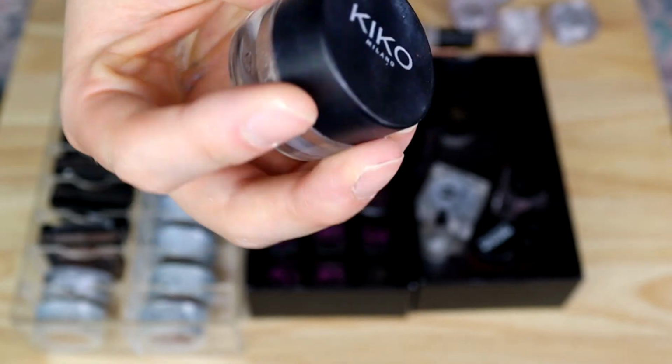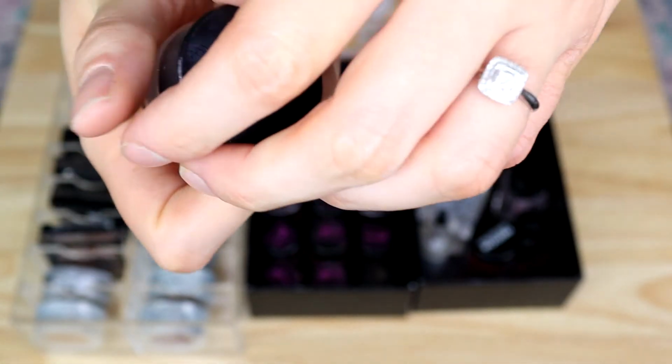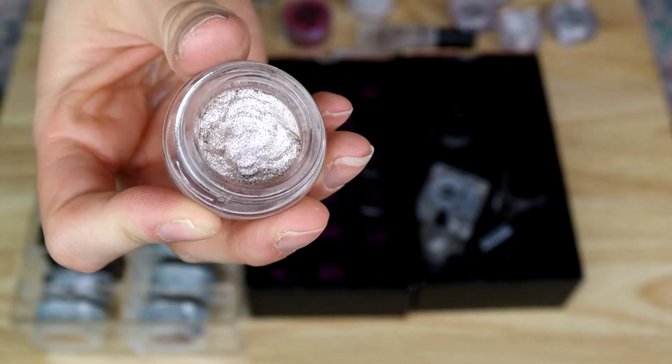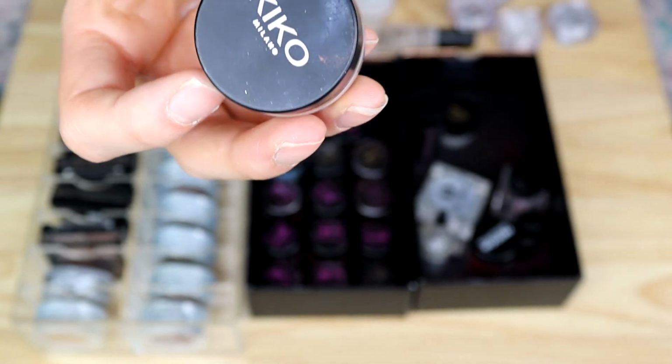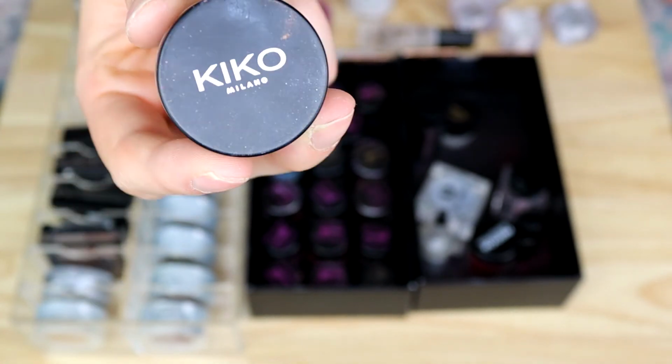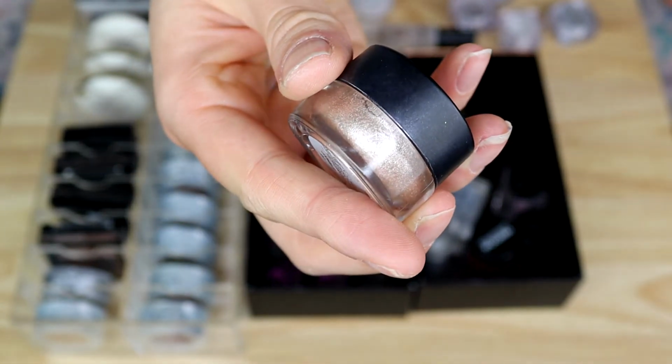100% not getting rid of this. This is the cream eyeshadow in number 5 by Kiko. You can't get this anymore, but I love it. Sometimes I even use it as a highlighter. It's beautiful. If you want a sparkly, fun highlighter, this is your jam. Really, really nice. So I'm keeping this one. Keeping it.